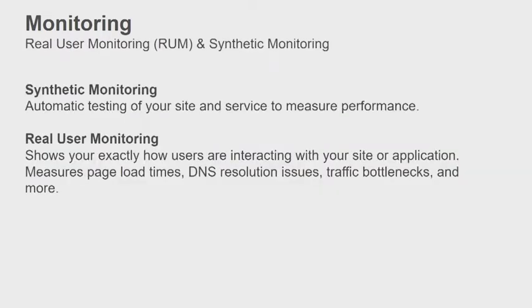Different types of monitoring: there's synthetic monitoring and real user monitoring. Synthetic monitoring is also known as proactive monitoring, so you don't wait until things happen. Real user monitoring tells you exactly how your users are interacting with your application, and it reports back to you, and then you're reactively taking actions. Synthetic monitoring is proactive, so try to emulate the user experience.